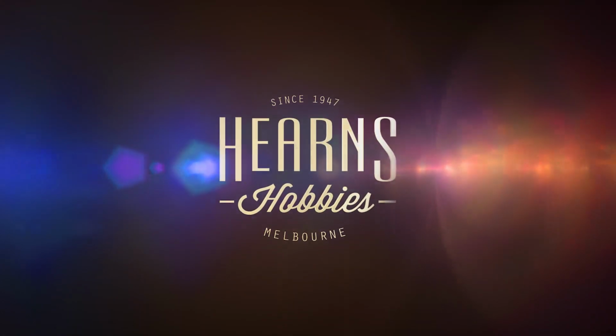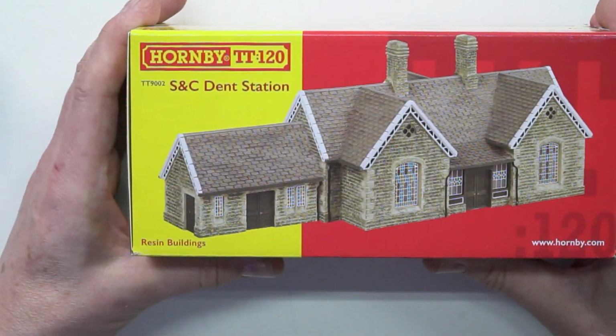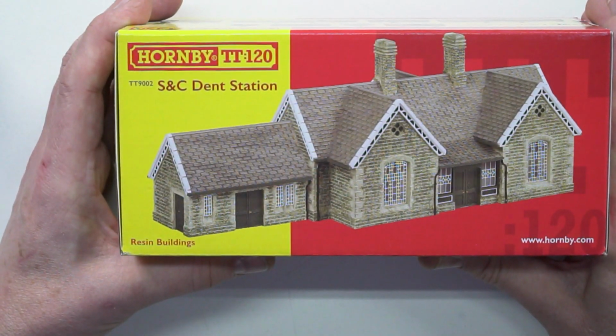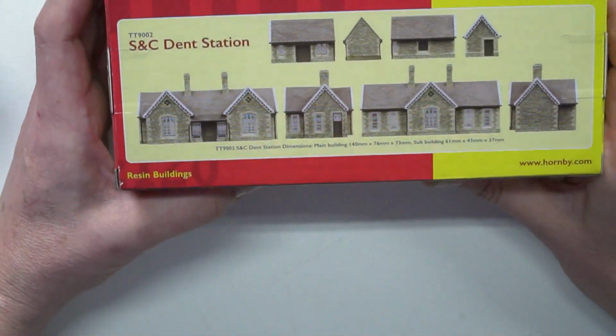Well, today with Project TT, this is our 4th episode in the building of a layout project. So what we're going to concentrate on today is buildings. And at this early stage in the range, Hornby have provided a basic range of buildings which you could make into something really great. Now the range consists of, and we'll go through them one by one, a station, a goods shed, a signal box, water tower, and an additional waiting room.